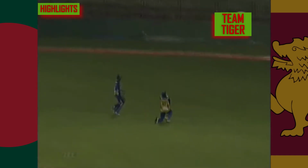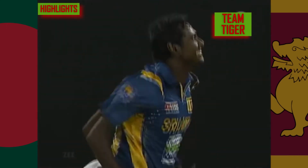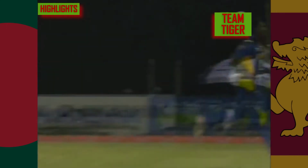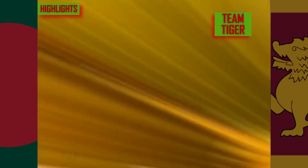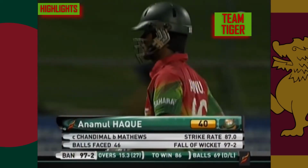Look how high it went. He had to run back, he had to keep his eyes on the ball and make sure he caught it as it fell over his shoulder. Great catch. And catches like this can lift a team. He's gone for 40, 97 for 2.